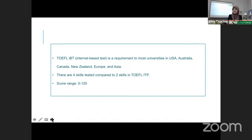And there are 4 skills tested compared to the 2 skills in TOEFL ITP. So if you are familiar with TOEFL ITP, we only have listening and reading and structure in between, technically. Usually it lasts for about 2.5 hours. However, in TOEFL iBT, we will have additional skills which are speaking and then writing, which means definitely we will have more time to do that.